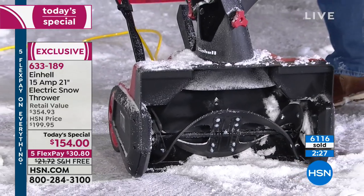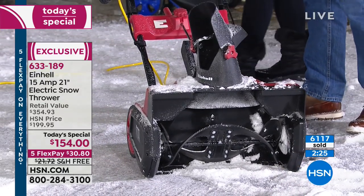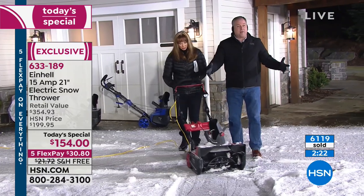It's not. And now we've been using, is this concrete or what's the surface underneath? This is asphalt. This is your typical driveway that most homes have.